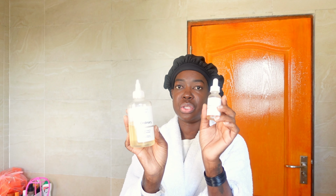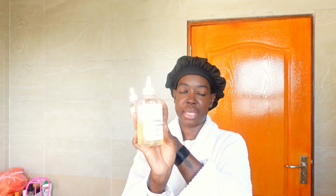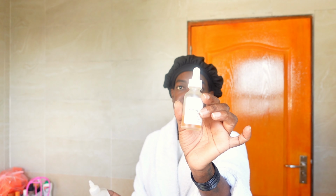So what I usually do is alternate. If I use this one, let's say today, then I will not use the lactic acid. If I was using the lactic acid, I would double cleanse my face, then apply the lactic acid, and then move on to the next step. I've now just used the glycolic acid, right? And it is absorbed into the skin. So I'll move on to the next step.